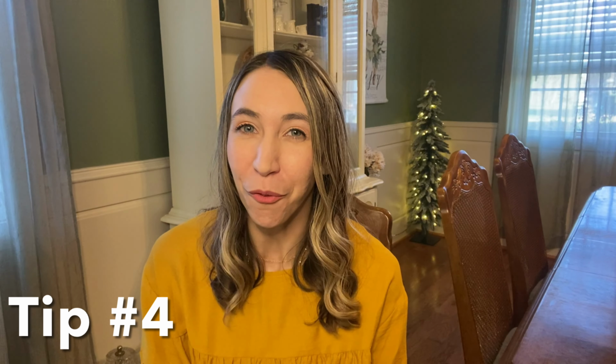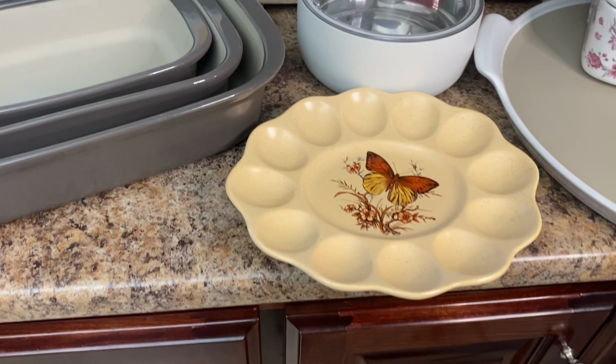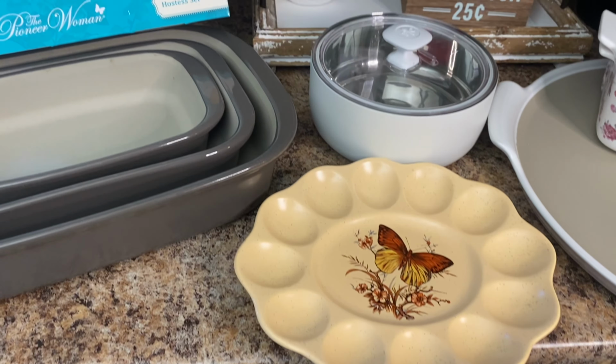Now, tip number 4, this one I feel is going to help you when you are starting to cook, because this way you are not rushing around the kitchen looking around like, what am I going to use? What pan do I need for this? So I'm going to show you how I decide which pan I'm going to use for which dish. For example, if you are making, like we are, the loaded mashed potatoes, the sweet potato casserole, and some other kind of casserole, you want to make sure that you have enough dishes and enough serving spoons for all of those.